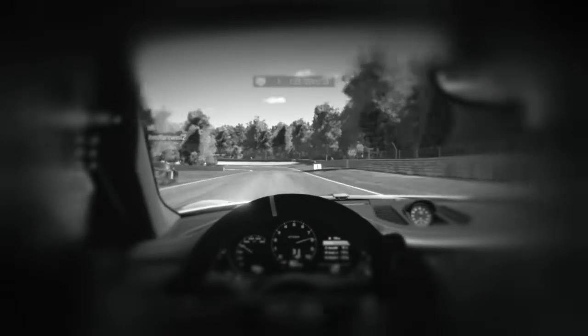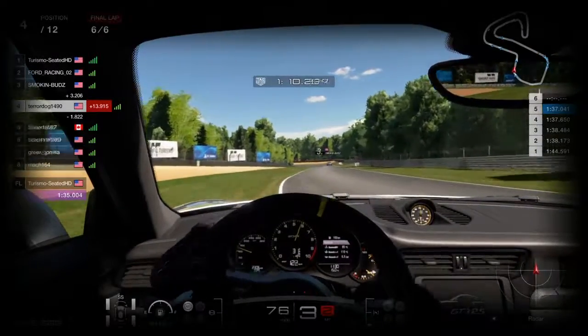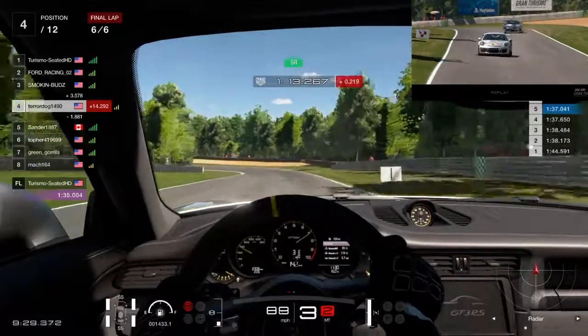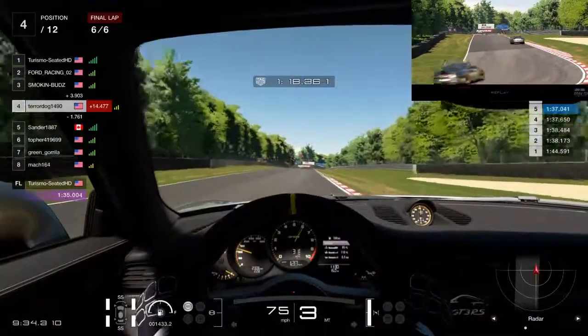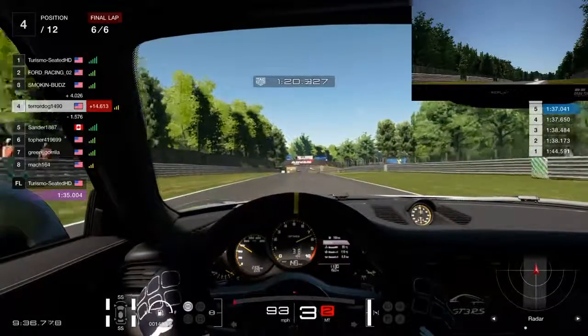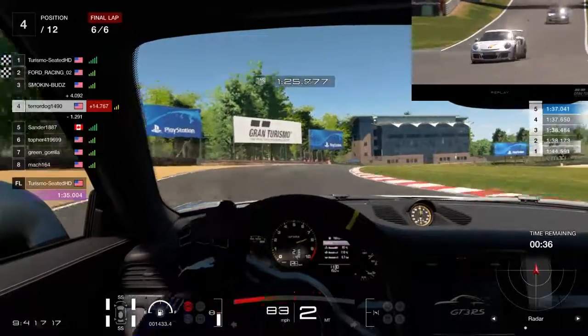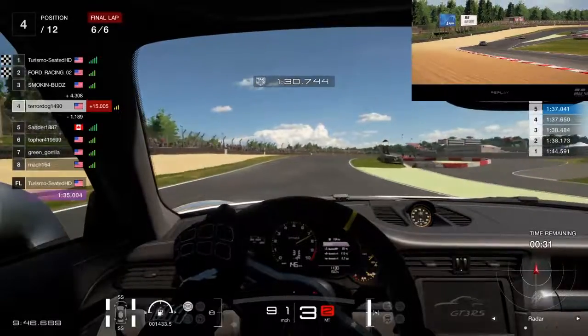Only 3 corners left. So, I really don't want a repeat of what the Peugeot did, because that's going to make me throw away this position, right? So I'm going around here, and oh crap. No idea how I managed to save that, but that was awesome. I know it doesn't look like much, but that was the scariest moment of this race. And yeah, because I managed to save that, we're still going to hold on to fourth.